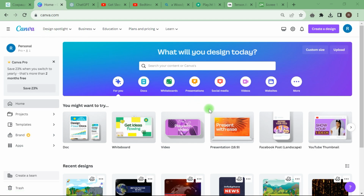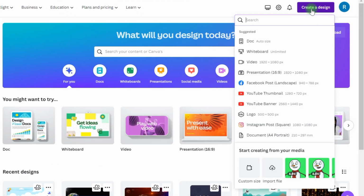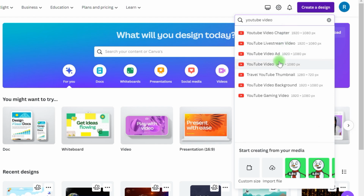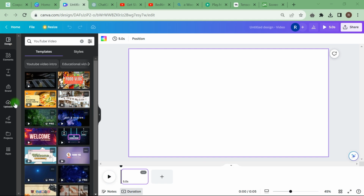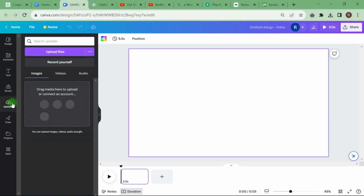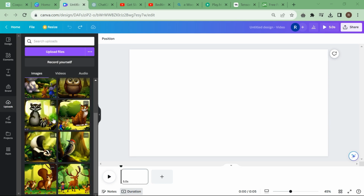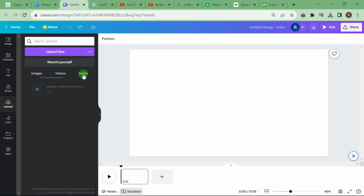After logging in, go to the top right and select the Create Design button, then search for a YouTube video. As you can see, we offer a plethora of alternatives to pick from. Select the YouTube video. Now, we must import the created sounds and graphics, as well as the sound effect. Click Uploads on the left sidebar, then Upload Files. These are the folders where I save my photographs, audios, and sound effects. If you want everything to be neat and clean, you should do the same.